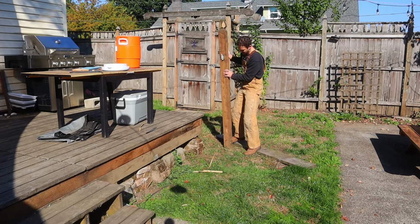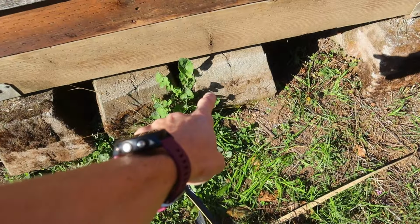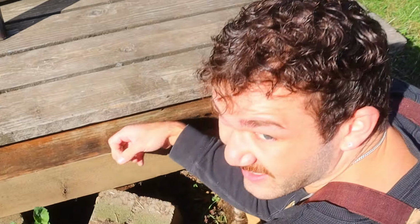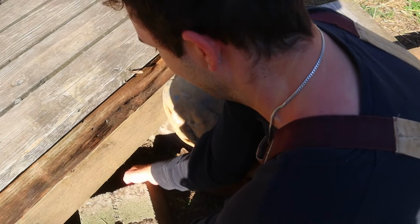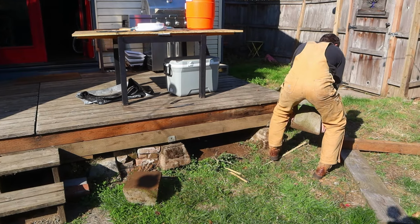I don't think this is long enough. Well, one, you can't just put it in the ground. Yeah, exactly. I don't think this is attached to anything. Oh, it's got a hole. You want in there? It's kind of dirty, actually. I don't know. Anyway, one of those there, one of these here.